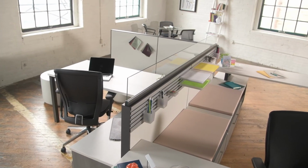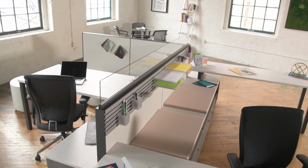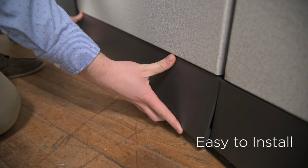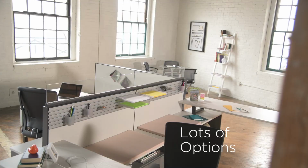Capture was designed to simplify all aspects of office furniture systems. Great look, easy to install, low cost of ownership, lots of options.